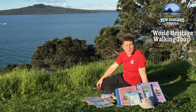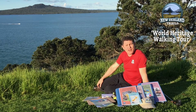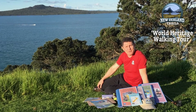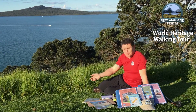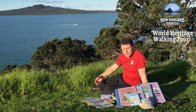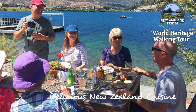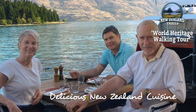And another really important part of the trip is the food. So it's always a fun time in the evenings. Everyone's enjoying each other's company and having really great Kiwi food and wine. And we're not doing freeze-dried food, and nobody cooks. The guides or the guests don't cook. Each night we're in the best restaurants that we know, hand-picked restaurants with some great food and really scenic spots. So that's what we've tried to put into the trip.